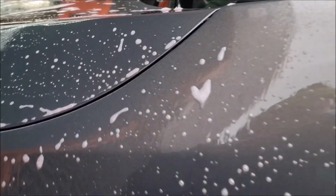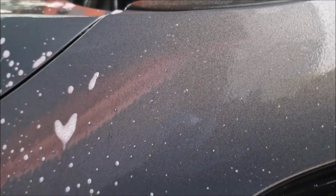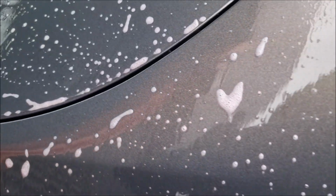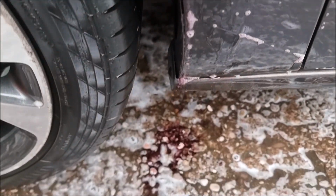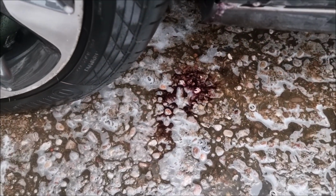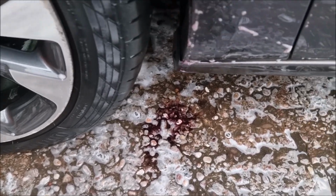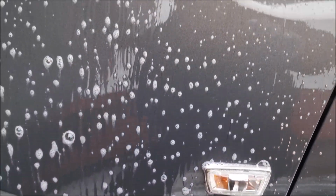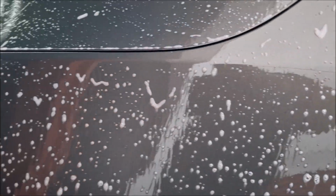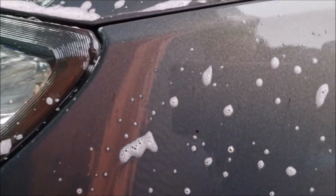But see if I can just capture some showing up. There's lots of it, but as you can see, what's dripping off, that's the iron filings being disintegrated. So although it's looking clear on the panel, it's not showing up very well.